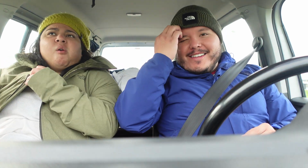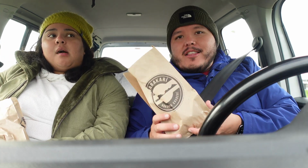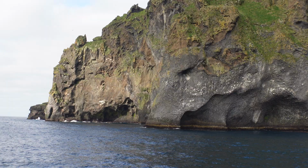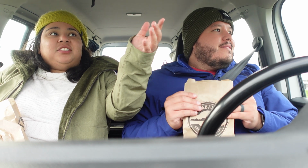I just got a pretzel. But it's a pretzel from Westman Island. I asked the lady there at the bakery place. There's elephant's trunk. Oh, there it is. We actually see it now. We didn't have to pay for a trip. I literally just saw it accidentally.